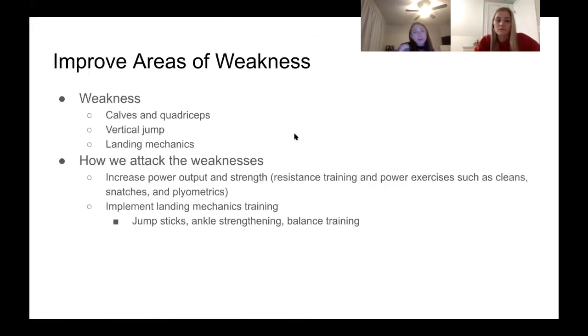So as far as her areas of weakness throughout this program, we naturally improve these areas of weakness, such as her calves and quadriceps, her vertical jump, and her landing mechanics. And we do this through developing basically her goals, and naturally she starts to improve not only in her areas of weakness but in all aspects.